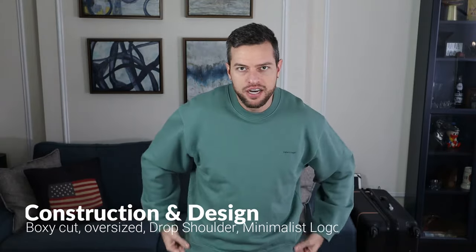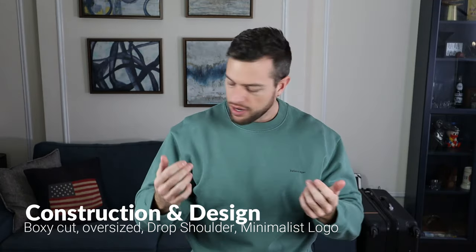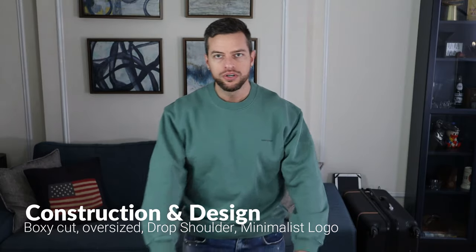In terms of the design, this is a slightly different design from the Nike. It is oversized, so it's off the shoulder. The sleeves are actually a little bit shorter. I don't know if you can really see that, but that is definitely a purposeful design element to the Balenciaga. But it gives it just a little bit of a more interesting shape, because it is off the shoulder up here. So it is very wide.